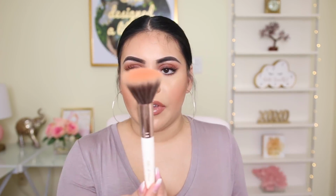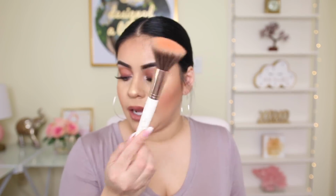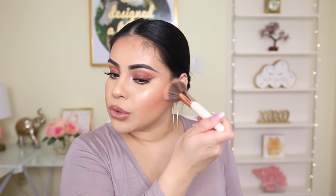I used this one today. It's also from TJ Maxx. It's the Ollie and Olivia brush. You can see I used it. I love it. It's so soft. These are the fluffiest brushes ever, and they don't shed, and they're perfect. You could even use this for bronzer as well, to bronze your skin, and it's just perfection.